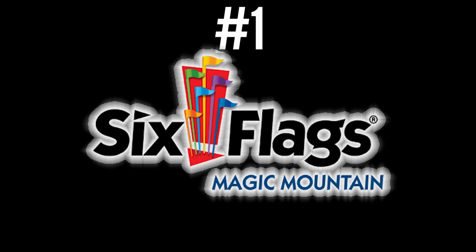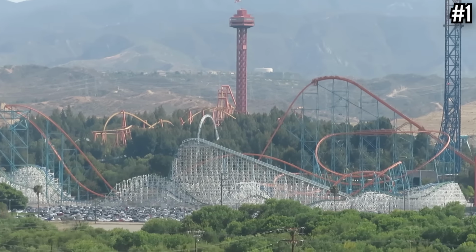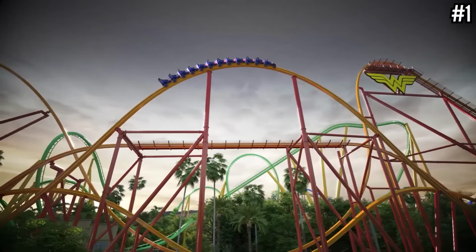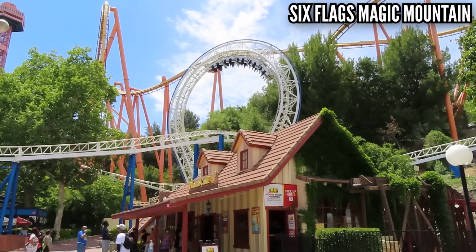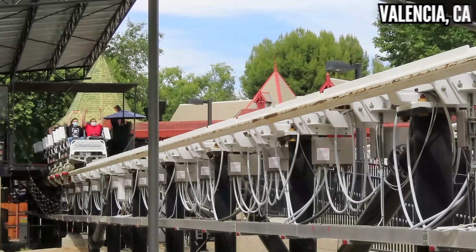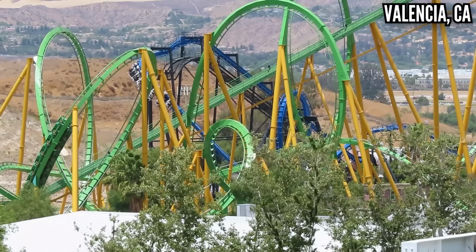Number 1. Six Flags Magic Mountain, Valencia, California. I had to bring this up from number 2 to number 1. They're getting ready to open their 20th coaster next year, Wonder Woman Flight of Courage. This was my home park, and I was more critical than I should have been. No annoying policies, good operations, a great setting around the hill, and coasters everywhere you look.